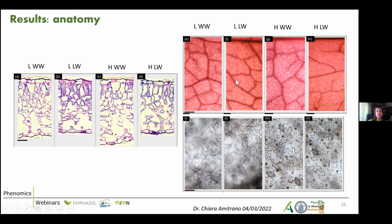Plants under low VPD developed more veins, but especially the one at low watering level. So probably this was an acclimation mechanism to bring more water when they had basically less compared to the well-watered plants. And also at low VPD, it's very visible in this picture, they developed more stomata, but this time the more stomata were where the water was good. So in low VPD, well-watered plants.